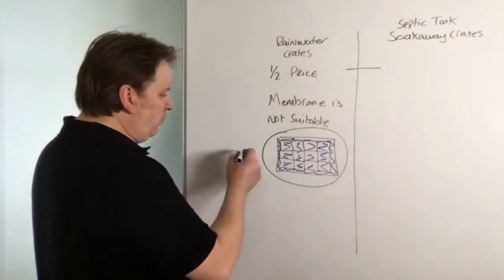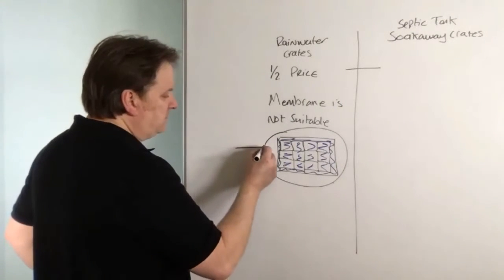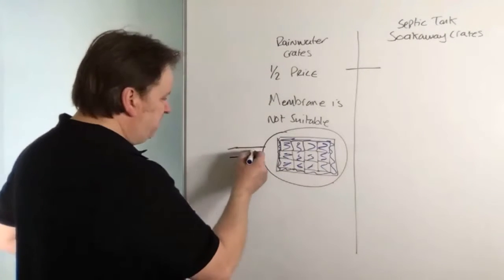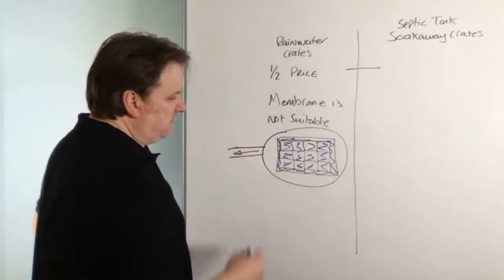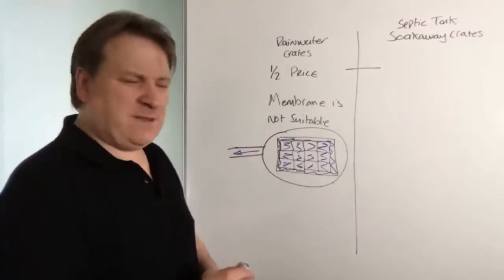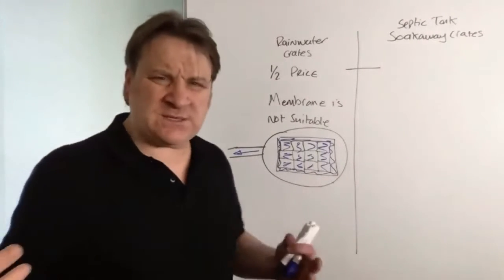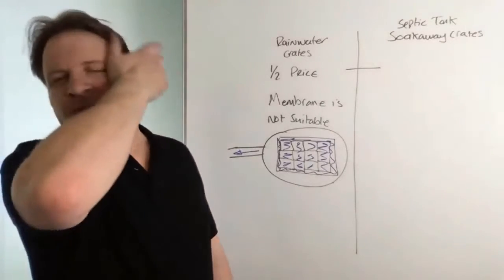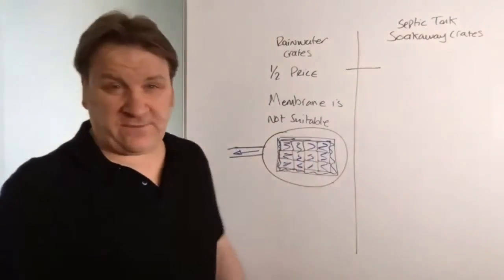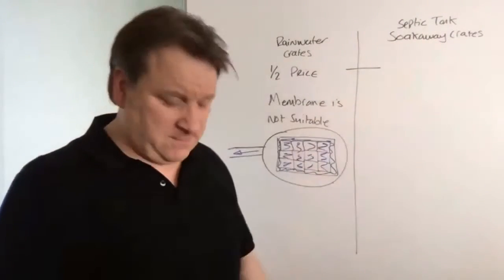And all the water that came into the soakaway just backs up towards the house. So in 99% of cases, the builder will get a call in 6 months' time: our soakaway stopped working. And he's like, oh no. He'll have to go back and put some more in, but he'll spend twice as much. It would have been cheaper for him to do it the right way to begin with.